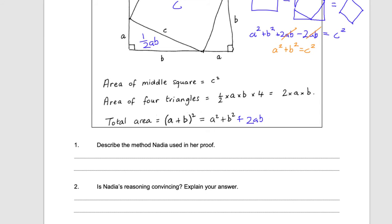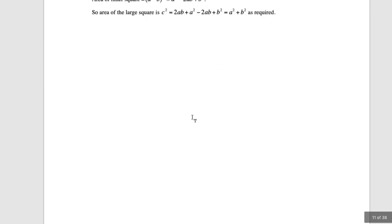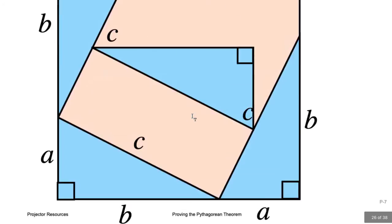So coming down here, describe the method Nadia used in her proof. She's basically doing the same thing that we did, but algebraically. So she is subtracting four right triangles from a larger square to find the medium square, all with algebra. And that's maybe not the best way of explaining it, I'm realizing, but it's the gist that I want you to take away: it's the same thing that we did all the way back here, where we had this thing and we moved these triangles down in order to make two different squares. This one is a geometric proof, and then up above, I'm doing an algebraic proof.